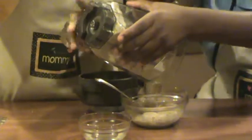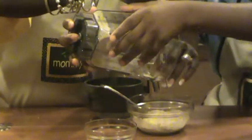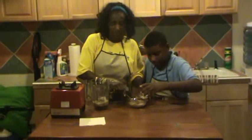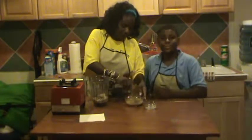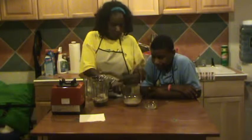Now if you buy this in the store, you're going to see that it comes in jars. We're not going to do all of it, okay? We're just doing this little bit to see how it works. So we need some more. That's good. And it will be a paste. It'll look like a peanut butter, only lighter. You see how it's much lighter than a peanut butter?